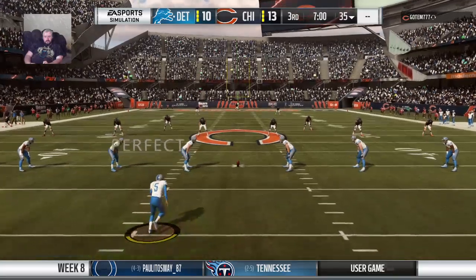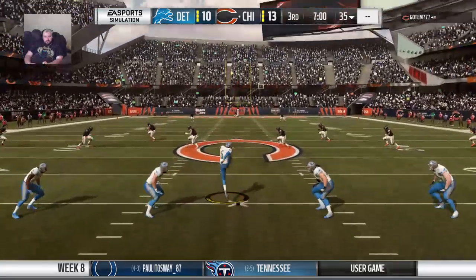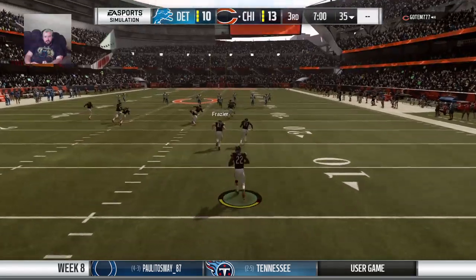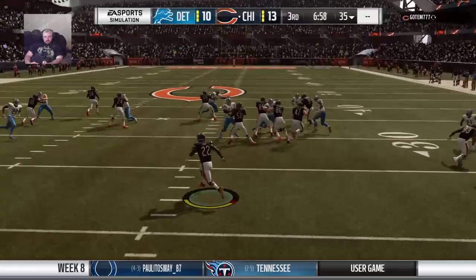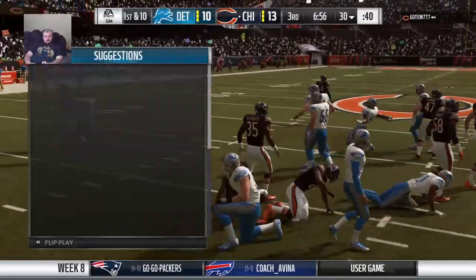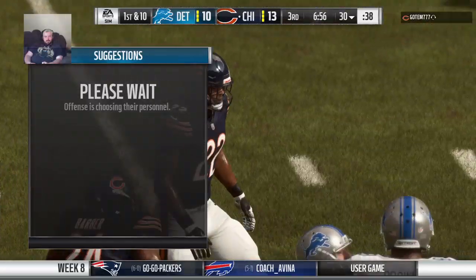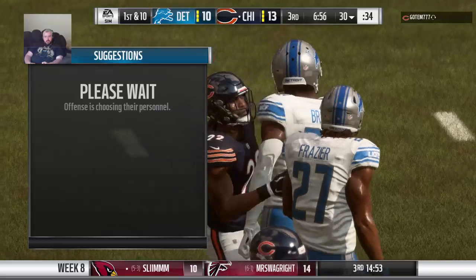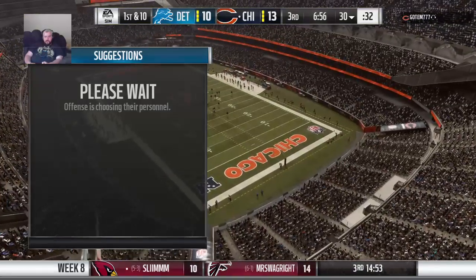Set to resume. Here we go with the second half. The Bears holding the lead and ready to receive the kick. This is TJ Logan to return it. And a nice return sets them up pretty good here at the 30-yard line. So here's the Bears offense now as they get set to start this third quarter. They have the lead. Now they'll be looking to extend that lead.